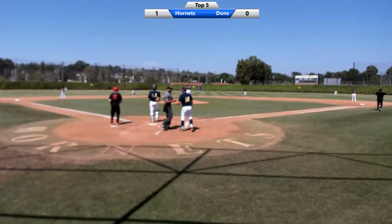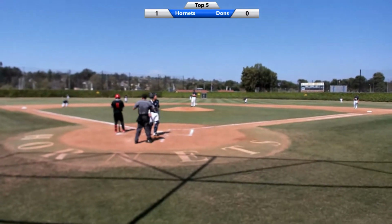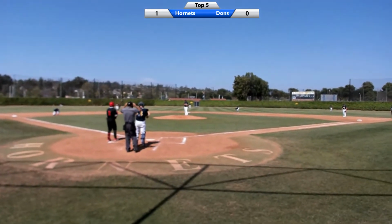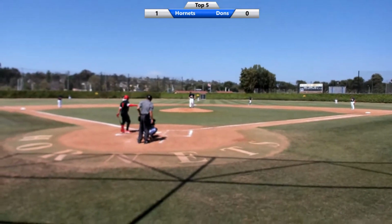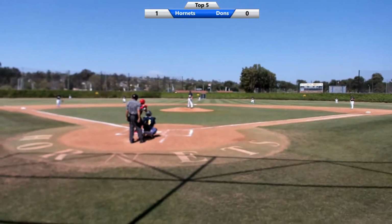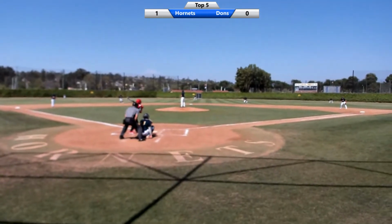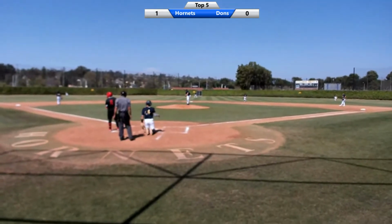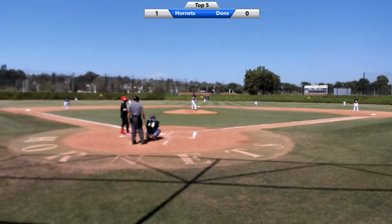Top half of the fifth we go, 1-0. The Hornets on top of Santa Ana, as Derek Sims will be the first one due up here. Paschal back out for his 5th inning of work. Giving up 2 hits so far and a total of 3 walks. And he delivers the first pitch down and low for 1 ball and no strikes.